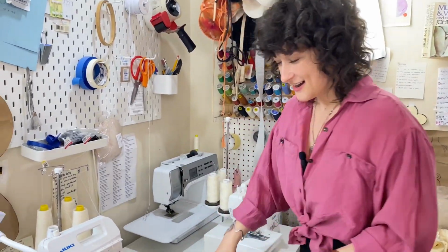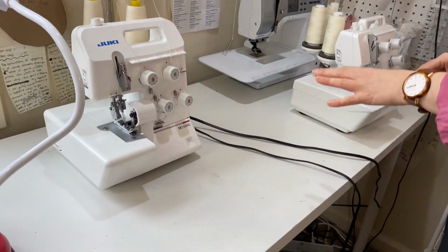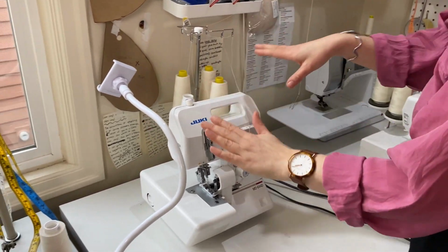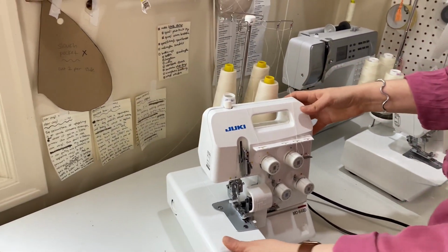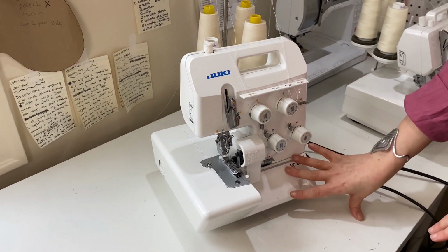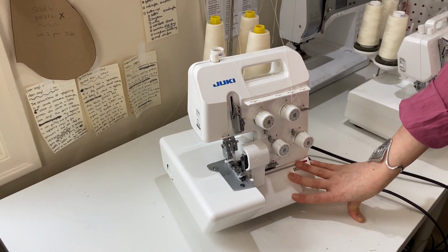Sorry. On this humble IKEA table, we've got, this is sort of my serger station. And so we've got a Juki serger that is my preferred machine at the moment. And so these are the home machines. And I've used a Brother in the past. Someone was mentioning what sergers I use.